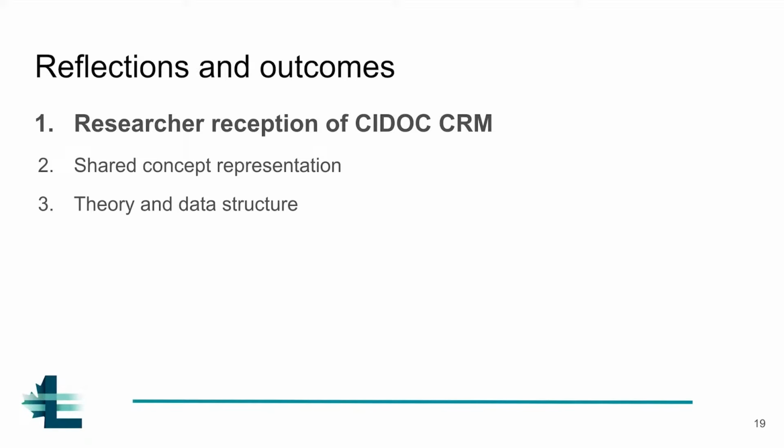I think this is in part because we framed our conversations with researchers about CIDOC-CRM in ways that are intended to give them reasons to care about the CRM and care about learning and using it beyond the limited scope of the Links context. And in order to do this, we needed to show them why they should care right from the very beginning. Researchers need to see what this can do for them and in multiple ways.